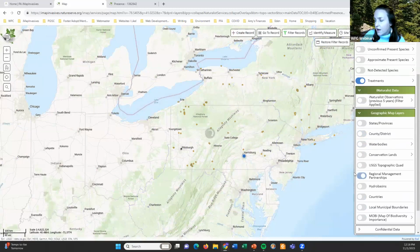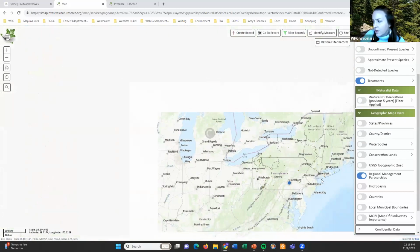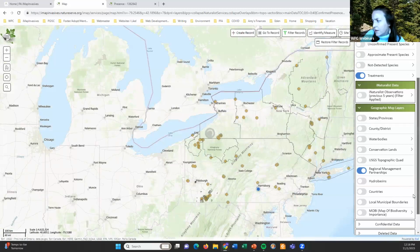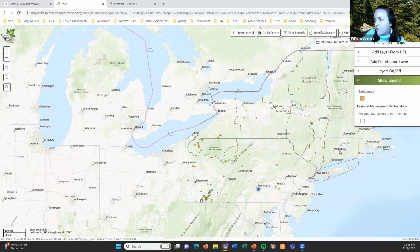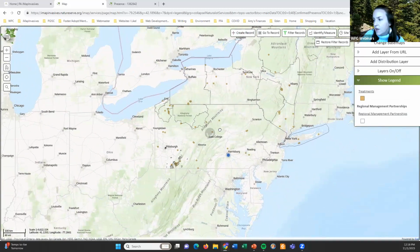So you can turn that on as a way to get a good sense of where those are located. We also have hydro basins, countries, local municipalities, and a few other things here that you can choose from. And then finally, some of these other things may or may not show up in your account, so I won't go over those right now, just to save time. And then finally, we do have our legend here to make sure that you know what you are looking at on the map. So again, in this particular screenshot, we can see we're looking at treatment data and our cooperative weed management areas.